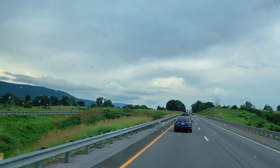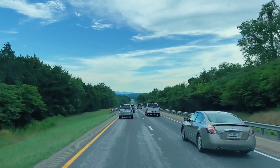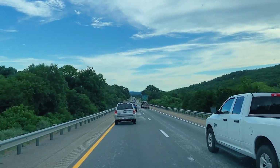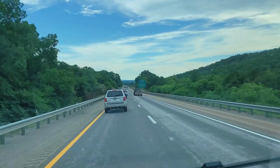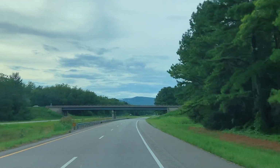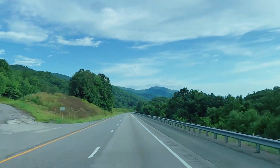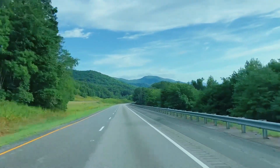And after a while, when I woke up, the weather looked really pretty. It was really, really nice outside. I had to show you a little bit of driving. This is driving from Pennsylvania to West Virginia, and the ride was absolutely stunning. Lots of greenery, lots of beautiful views to see, and as you'll further see, it has been really amazing.